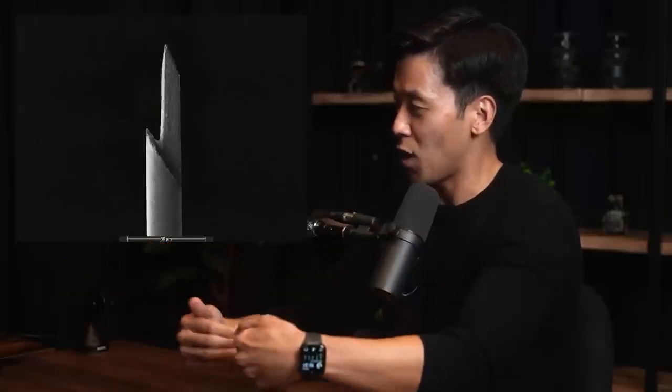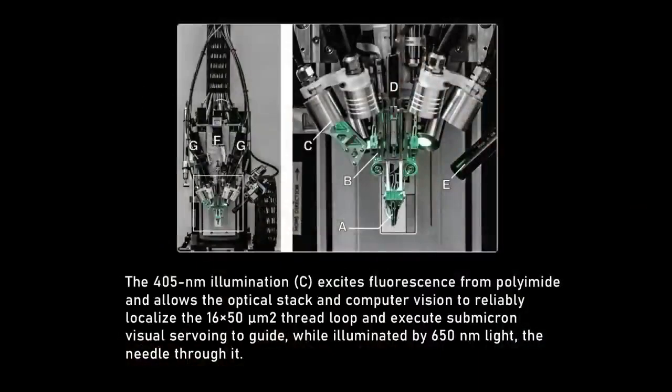Correct. So this is actually housed in a cannula, and basically the robot has a lot of optics that look for where the loop is. There's actually a 4 or 5 nanometer light that causes the polyimide to fluoresce, so that you can locate the loop. So the loop lights up? Yeah, they do. It's a micron precision process. That's pretty crazy that a robot is able to get this kind of precision.